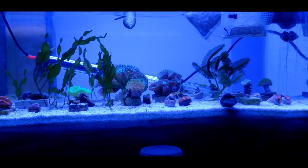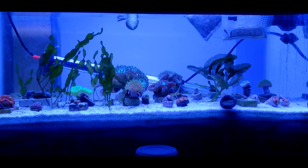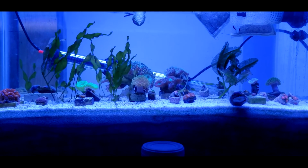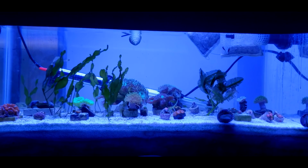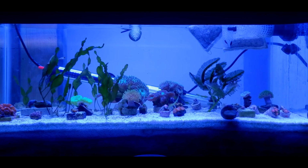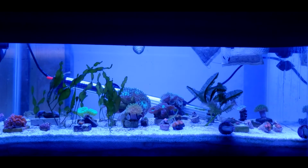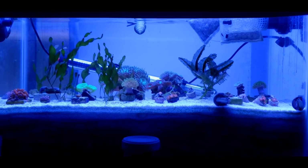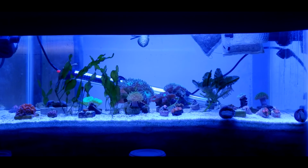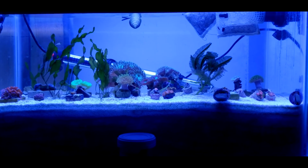I increased the light schedule by an hour because I'm reading 20 parts per million of nitrate and probably 0.05 phosphate. So that's come up a little bit, so that means I can afford to grow for a little bit longer, I think. I'll continue to monitor it, and then I'll let you guys know how it works out. As far as I know, increasing the light schedule will just increase uptake of nutrient. So I've got the ability, since it's going up, to run the lights a little longer and grow for more.